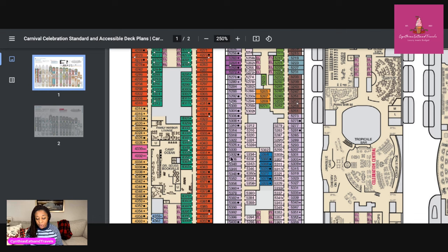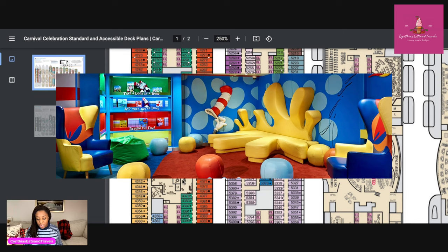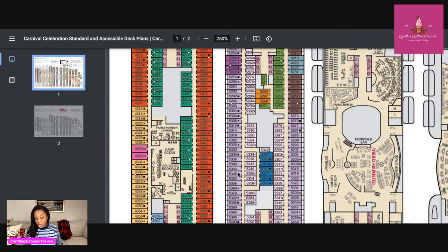These actually will probably be pretty good staterooms, because also if you notice here, you have Camp Ocean, Dr. Seuss Bookville, Family Harbor Lounge, and that's just one deck down. And so these can be really good for families, people that are traveling with smaller children, and they kind of want to be able to hop into Camp Ocean for the younger kids. And Dr. Seuss Bookville, that'll be pretty good. You're just one deck below that. But then also here, you're just one deck above that. But also right here, you would be one deck below being able to access this pretty quickly.